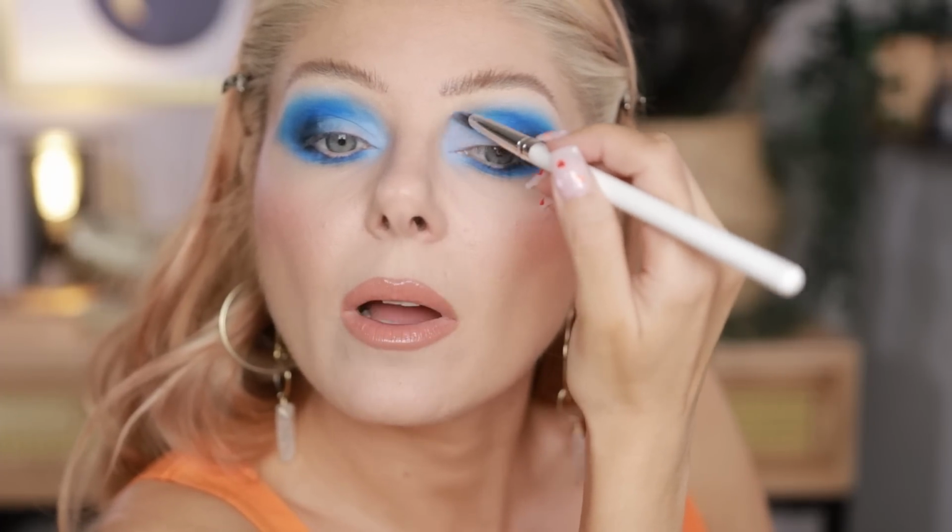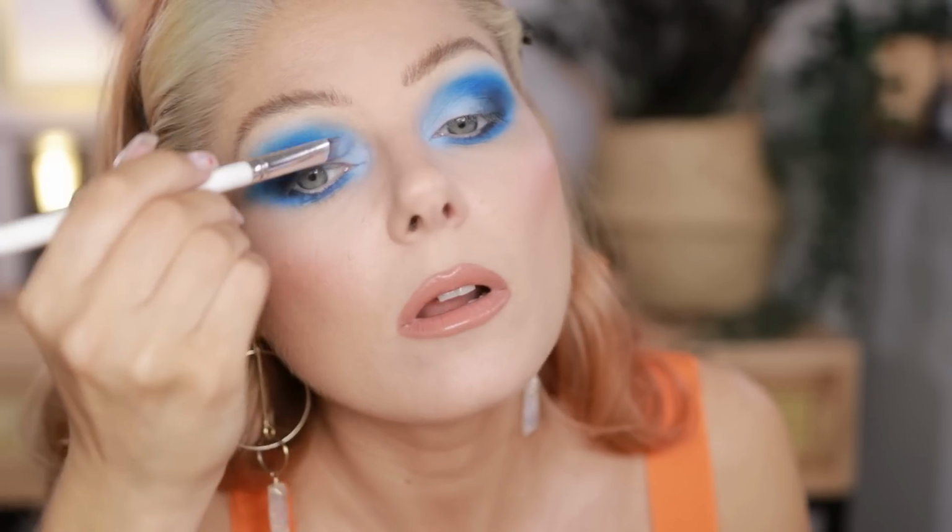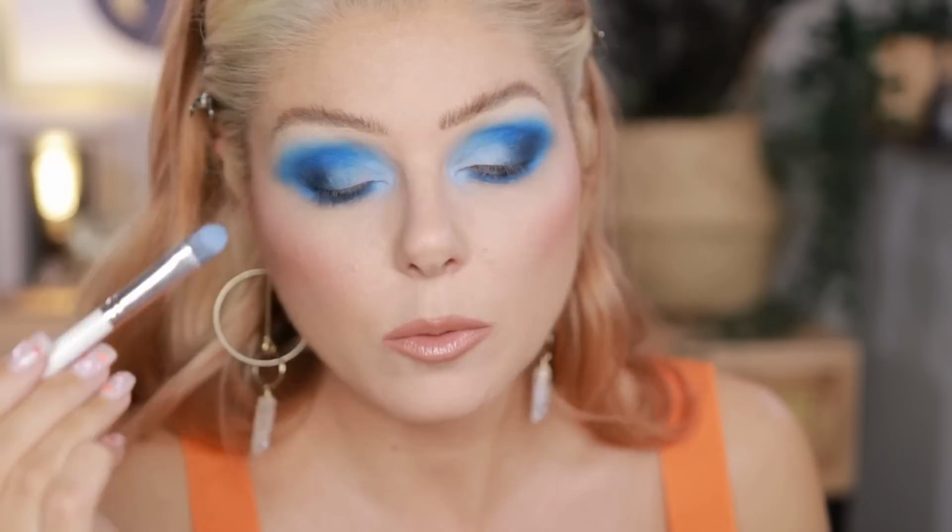Because I have noticed, like I said, I'm 39, I've noticed with time that my eye looks just look smoother and just a little better when I do a matte inner corner. So if you are in my age bracket, I would 1,000,000% recommend you to try a matte inner corner, maybe just a matte beige or a matte white, to be honest. It's just really, really pretty. I mean, I think that that looks great.